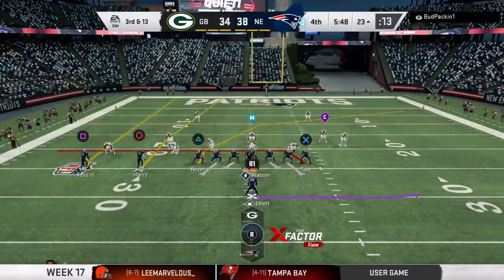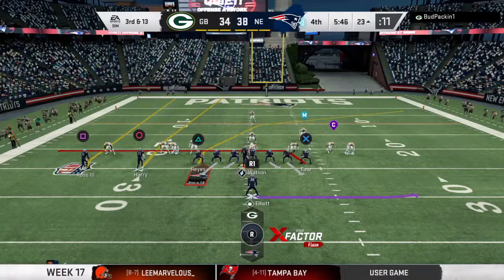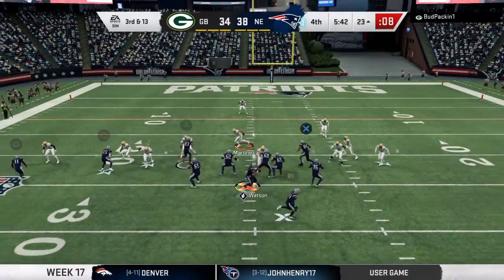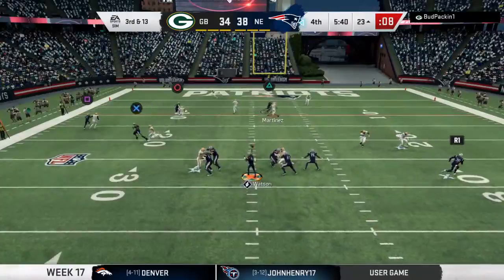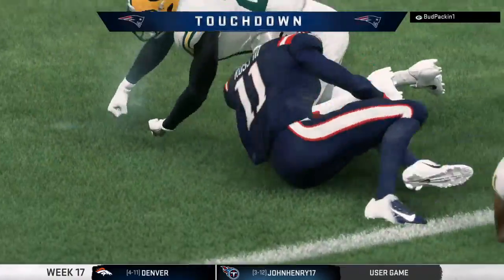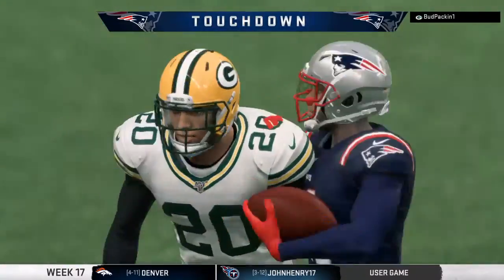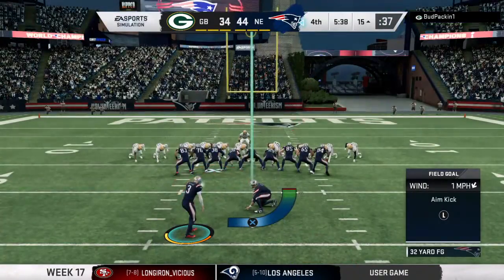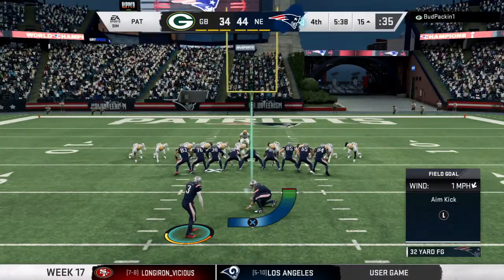The chance of wasting this great starting field position, a real threat. This is 3rd and long. Here's Watson. This is caught. And he's in. Touchdown, Patriots. 23 yards for the touchdown. And the Patriots add on to their lead.